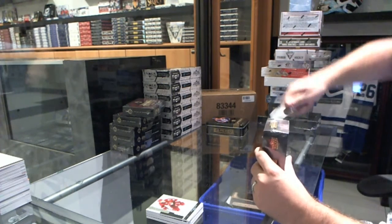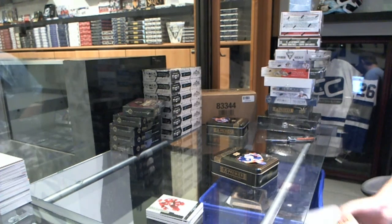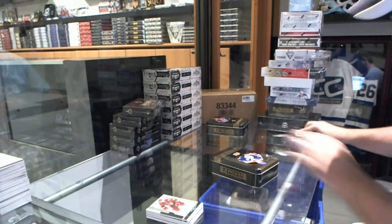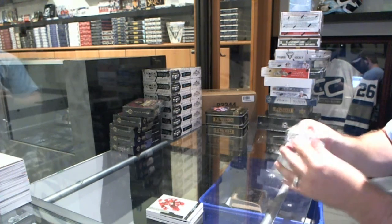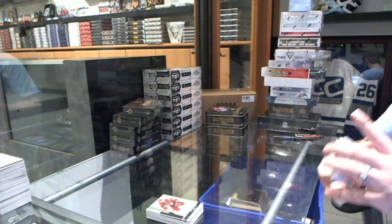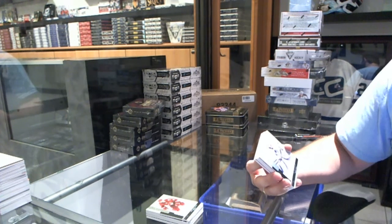How much? Like, how close are you to completing the set, Eric? That Darnell Nurse, I will be honest, I don't think I've ever seen a Darnell Nurse extended that I've opened. See, that's a pretty big one. I don't know if that would be considered a case hit. Oh, Jesus. Eric, what did you ask for? I'm just kind of curious.